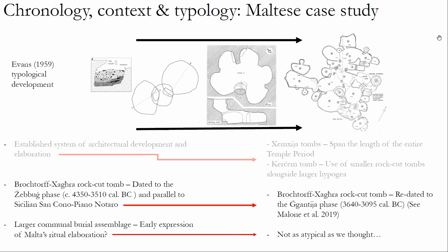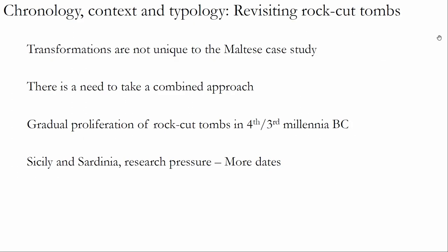So again, this is really a case study, an example of how we can combine chronology, context, and typology. I think it's really worth readdressing rock cut tombs across the entire central Mediterranean with this kind of combined approach. And whilst I would love to talk about the entire region, I couldn't possibly do it in 15 minutes, which is why I zeroed in on Malta.